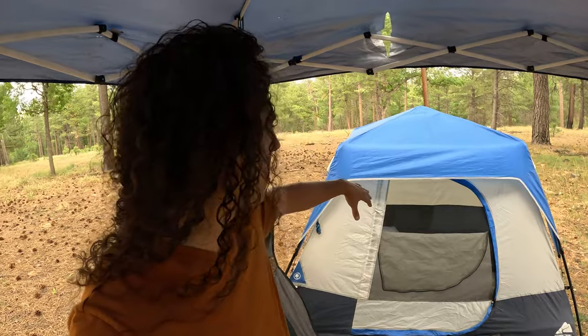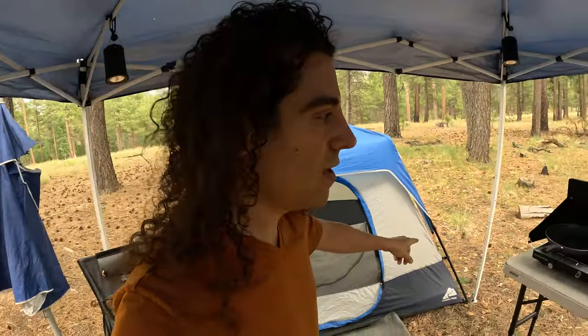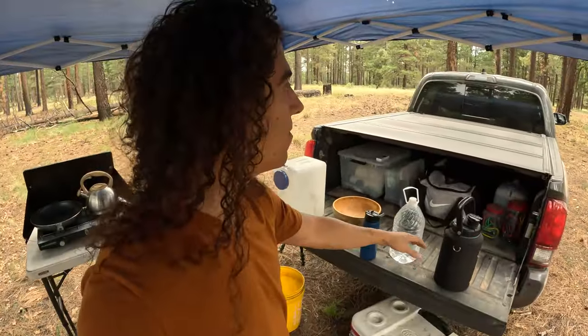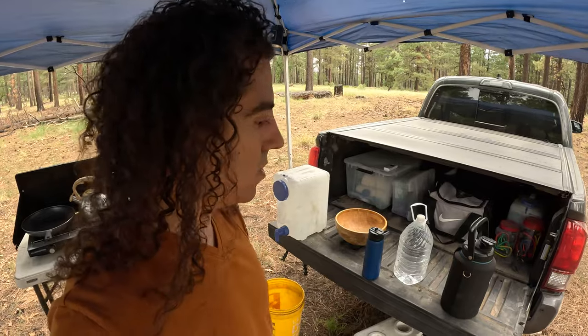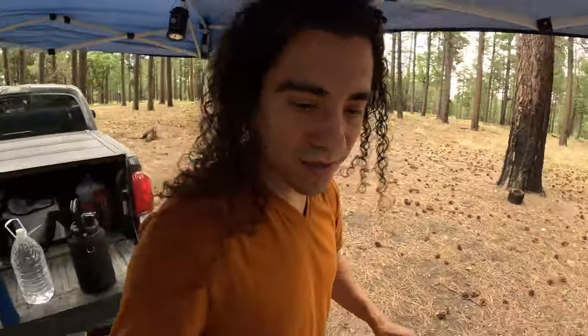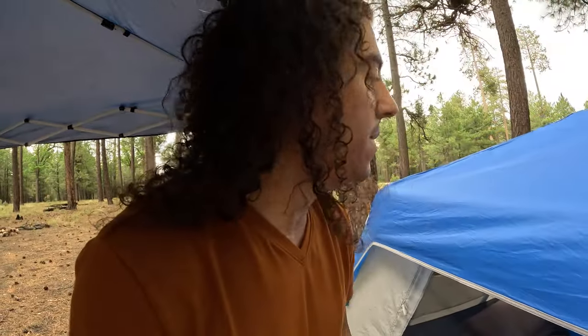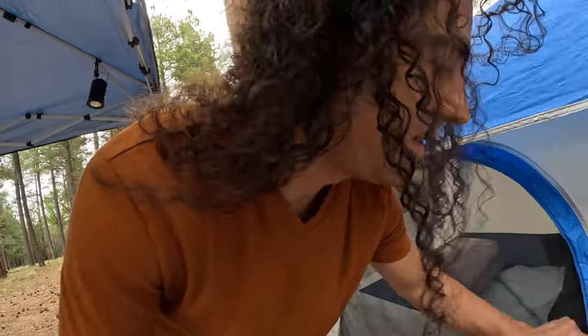I did open up the windows a little bit in the tent just to get some airflow in there. I think I'm going to have to close that right now. And I will bring everything into the canopy so it doesn't get wet and close this down. Let's actually take care of that so I'm not stressing over it. And we're going to see how camping in a thunderstorm works.